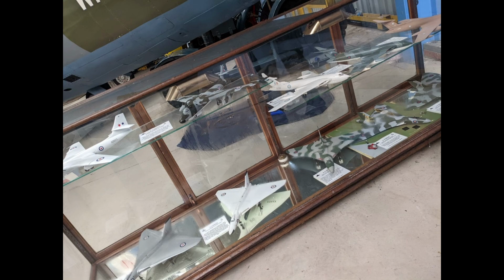If you're into your model building hobbies or reading and the like, their gift shop is full of various models to build and books to fill your head with ungodly amounts of information.